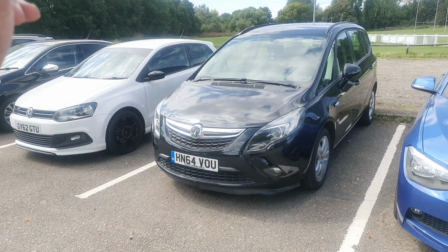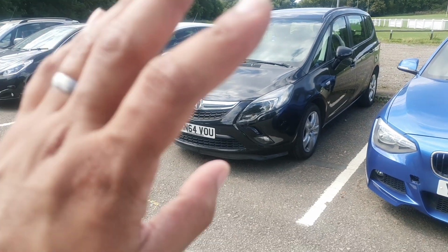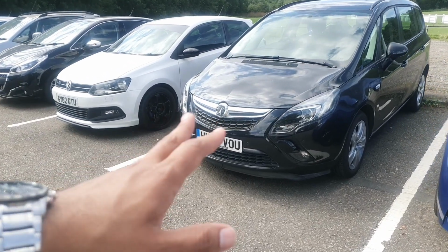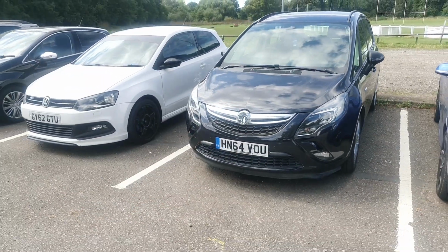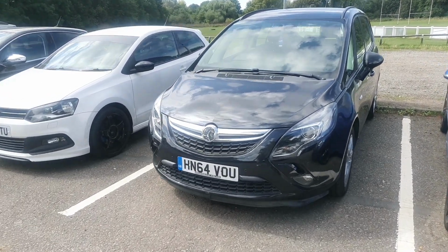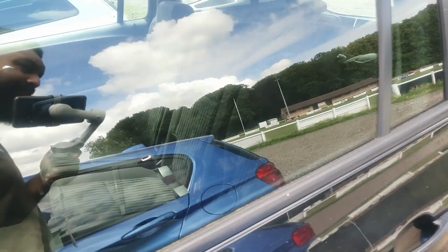So the customer's come down and we've done a handover on the Zafira. I had so many calls on this, I could have sold this about 4 or 5 times over. But it's all good. We've sold it for the full asking price. She's taken out 6 months warranty on the car as well, which is good. It gives her a bit of peace of mind. I use AutoGuard warranties for my cars.